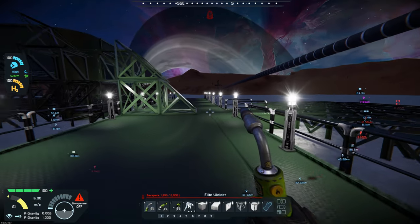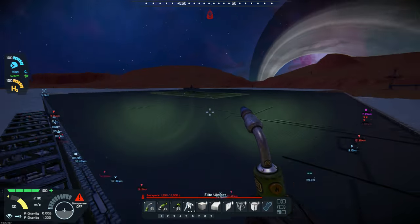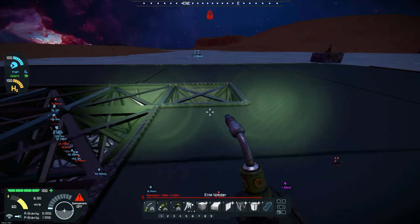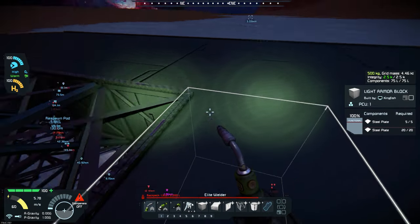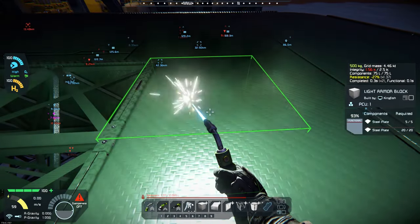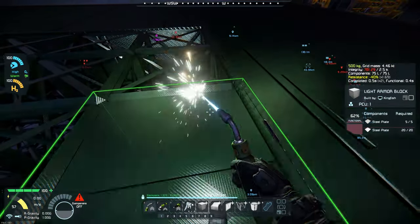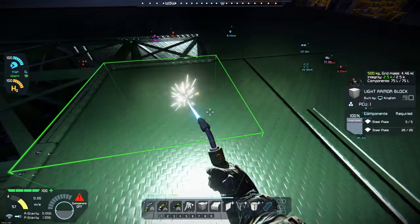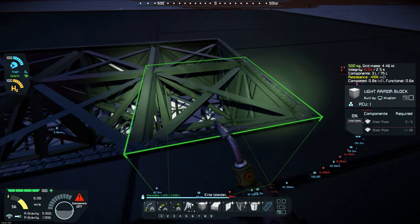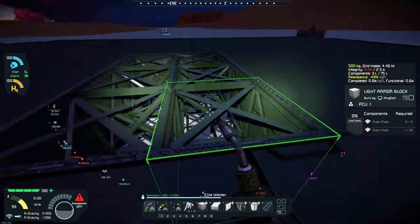About to get that floor done. I think I've got enough steel on me now to finish this out. We'll have a look around. And that should just about wrap things up here. We've got quite a bit done today, although it doesn't look like it. We managed to get the layout all done, at least for these first two buildings.